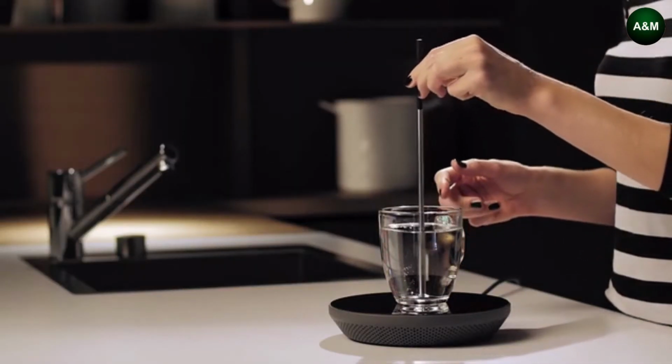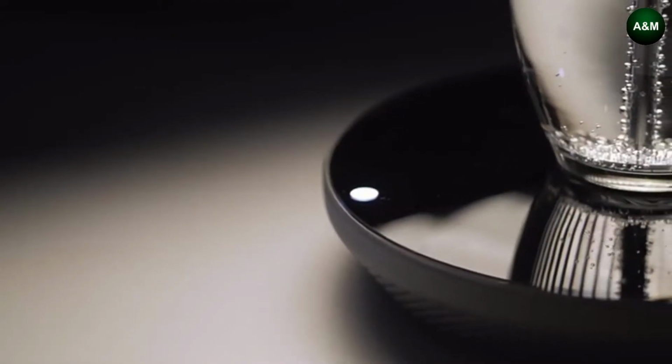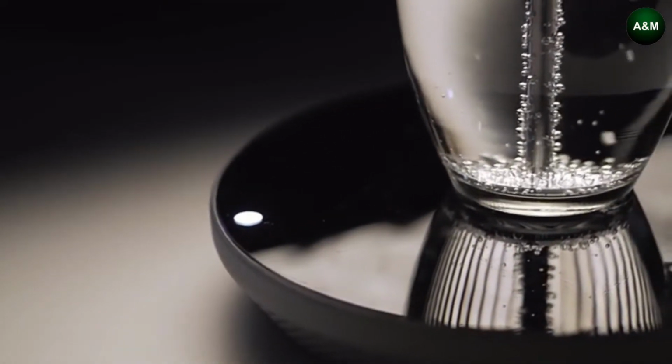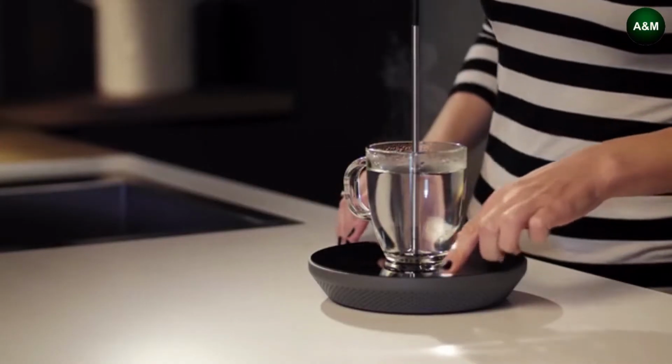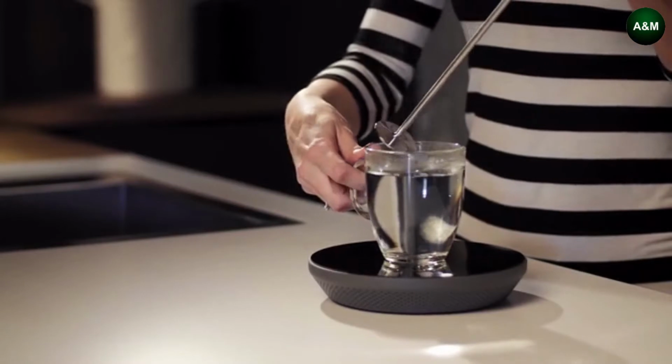You only have to heat the amount of liquid you need using whatever vessel you prefer. And it heats more than just water, it can also heat milk, soup and even more. Mito is a super adaptable device that can heat a variety of liquids directly in the vessel of your choice.